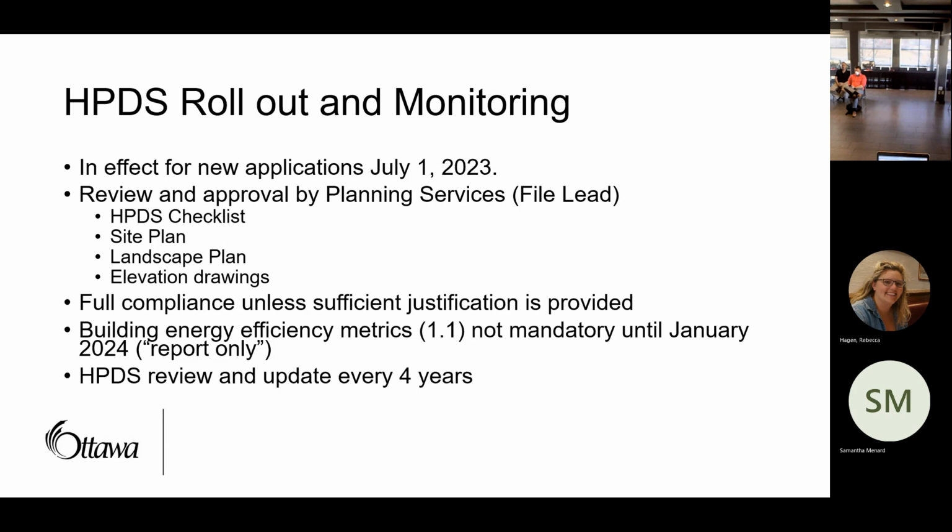As I mentioned, in terms of rollout, the high performance development standard is expected to come into effect for new applications July 1st of this year, and its review and approval is by the planning services lead. So it's part of your site plan application process. Full compliance is required unless sufficient justification is provided. The building energy efficiency metrics are not mandatory. The thresholds within them are not mandatory until January of 2024. So they start with a report-only requirement before we start mandating what the performance thresholds are.